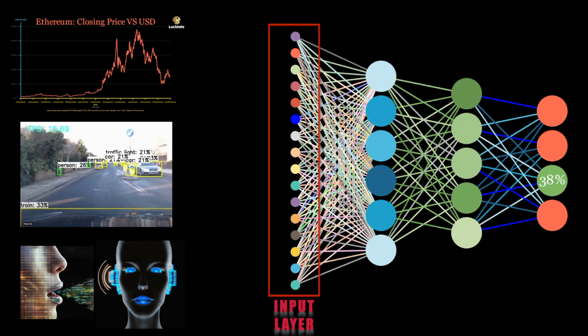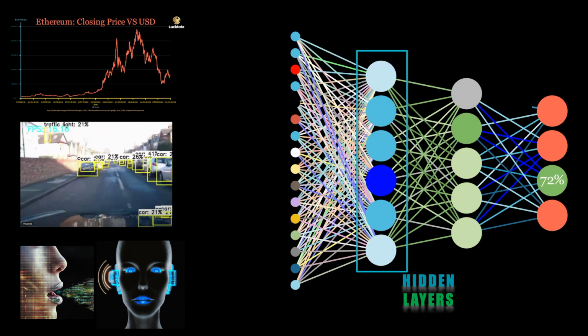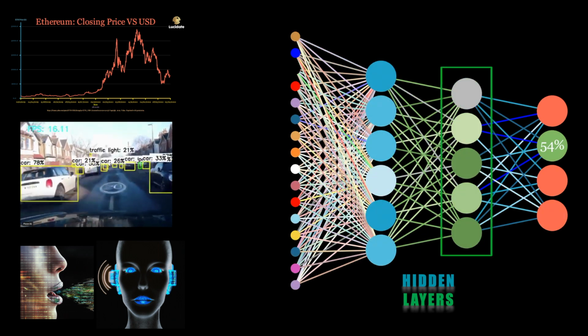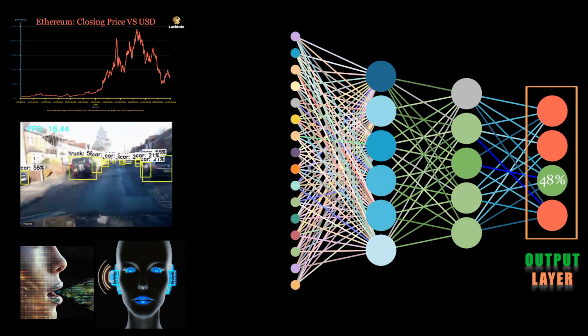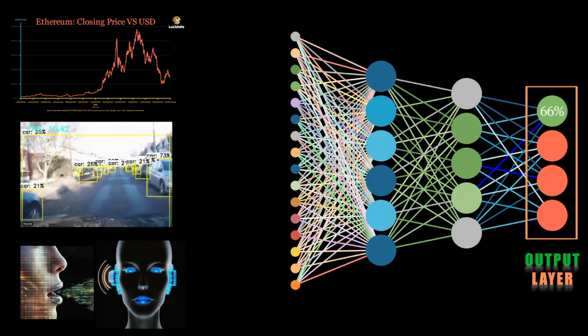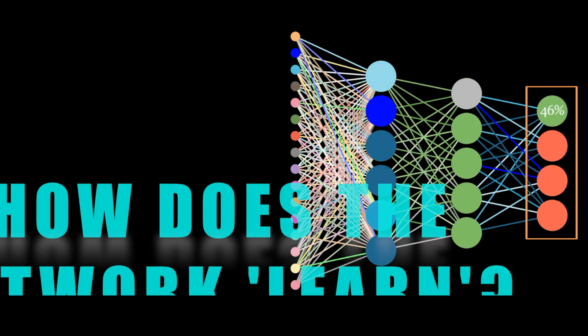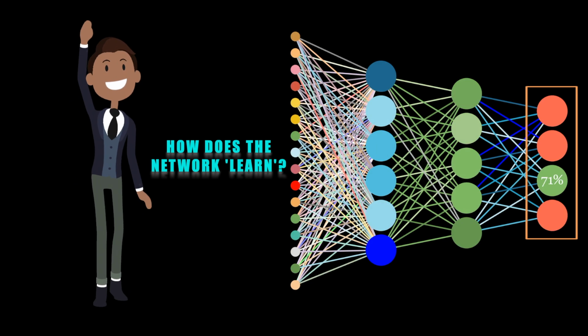The data is then processed through multiple hidden layers where each neuron performs a specific calculation based on the inputs it receives. The outputs of the hidden layers are combined and processed through an output layer, producing the final output of the network. But how does the network learn to recognize patterns and relationships in the data?